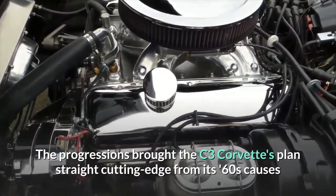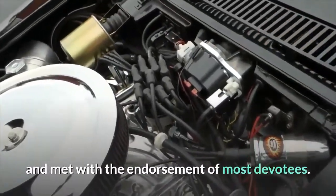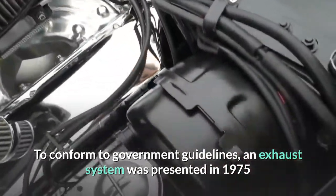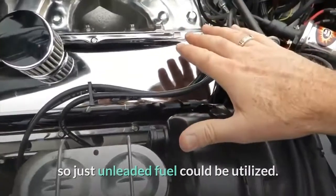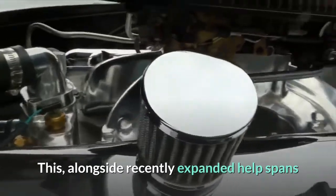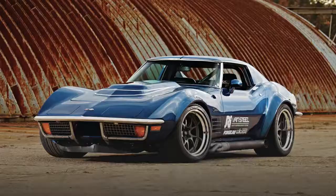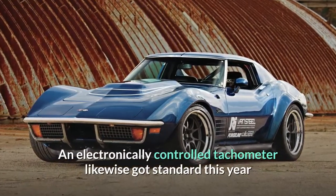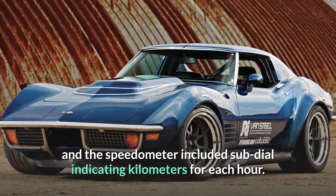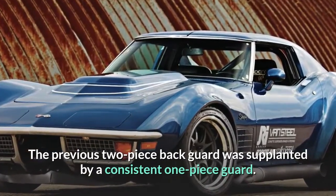The changes brought the C3 Corvette's design straight out of its 60s roots and met with the approval of most enthusiasts. To comply with federal regulations, an exhaust system was introduced in 1975 so only unleaded fuel could be used. This, along with newly increased service intervals and electronic ignition, made C3 Corvettes more efficient. An electronically controlled tachometer also became standard this year and the speedometer featured a sub-dial indicating kilometers per hour. The previous 2-piece rear bumper was replaced by a seamless 1-piece bumper.